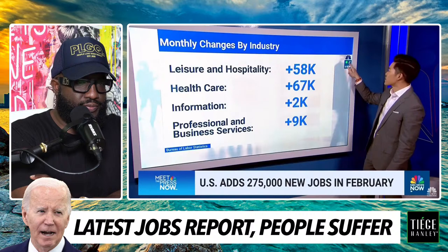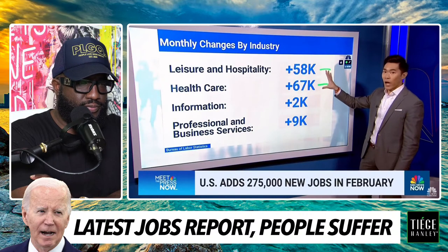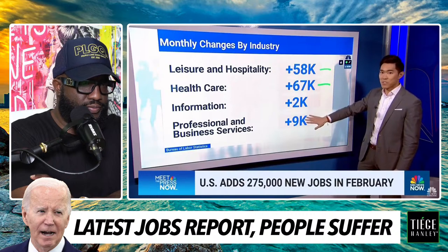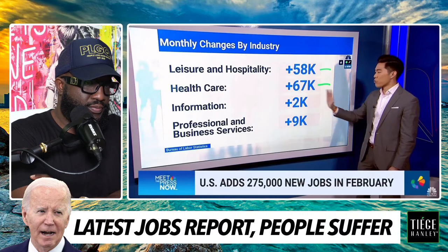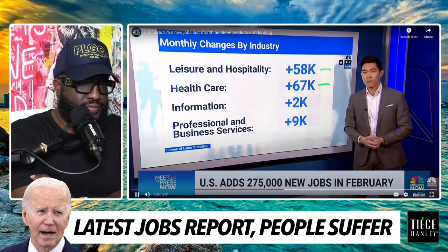We saw it in these categories: leisure and hospitality and healthcare. Interestingly, these are blue collar jobs. In the white collar jobs, I want to highlight information and professional and business services, which added in aggregate only 11,000 jobs. We've been hearing of some tech layoffs in the past few months, so these are threads we're going to have to watch in the months to come, Kristen. But overall, this jobs market looking very strong.